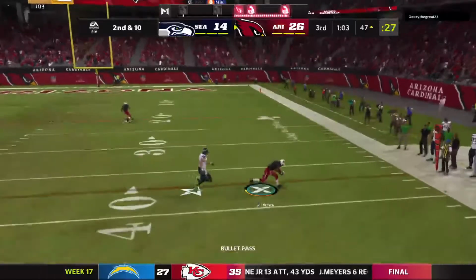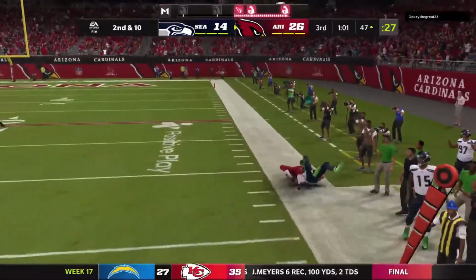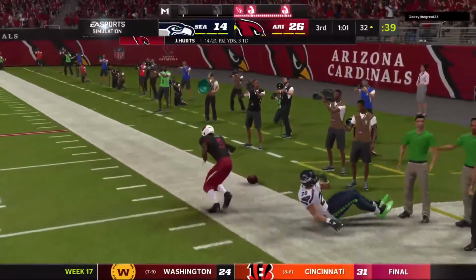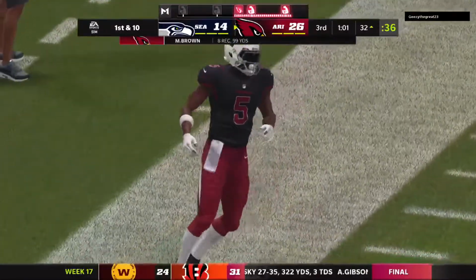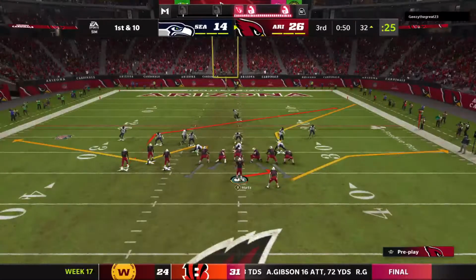To throw again on 2nd down. Hurts. This will be caught by Brown. Yeah, he'll be out just a yard or 2 shy of the 30. That'll put him right at 99 yards receiving now as he's got a 1st down.